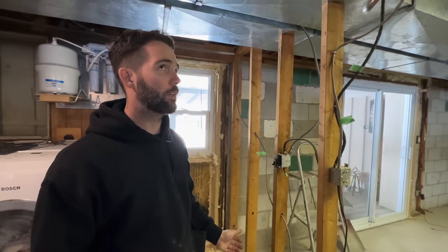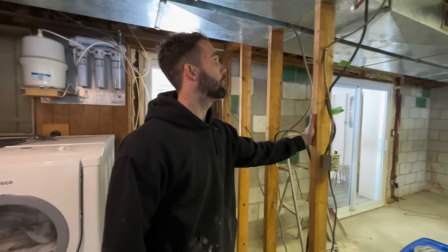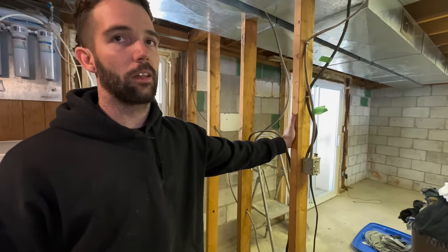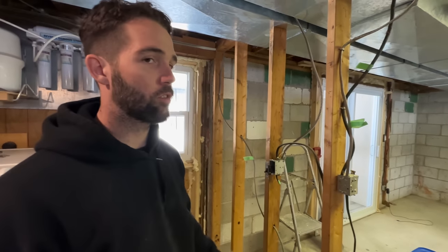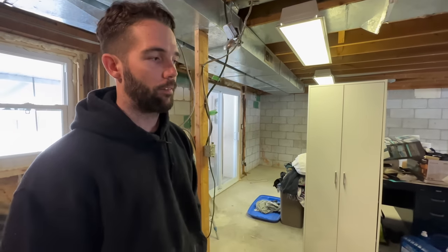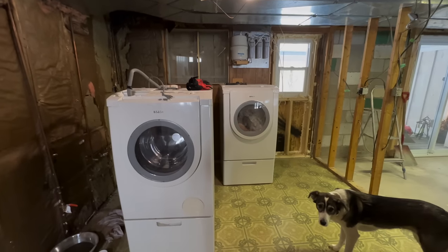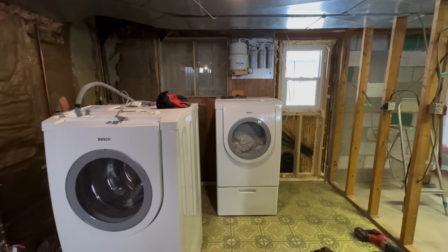We took the walls down because nothing was level, nothing was square, and nothing was attached to each other. It was just the paneling holding the studs up. So we're going to reframe it properly, nice and straight, square, and that'll make doing the flooring, drywall, everything easier and stronger.